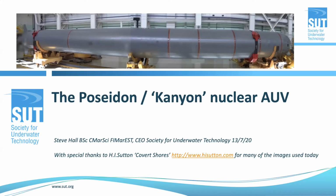So the first picture at the top of the screen there is a montage. It was one of the earlier pictures taken of the test vehicle. As far as we know, that's it. Everything we've seen, and certainly the engineering layouts of the submarines that have been developed to carry this weapon, suggest that the image is generally realistic. We have no great reason to think that Poseidon is a shape other than a long cylinder.